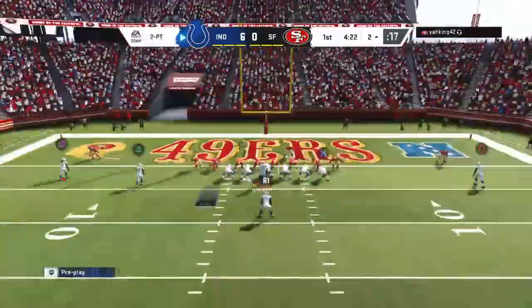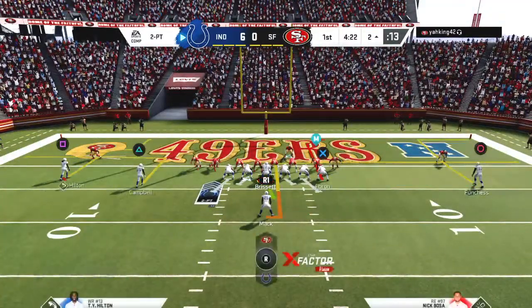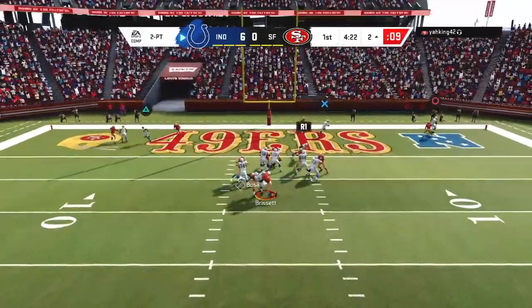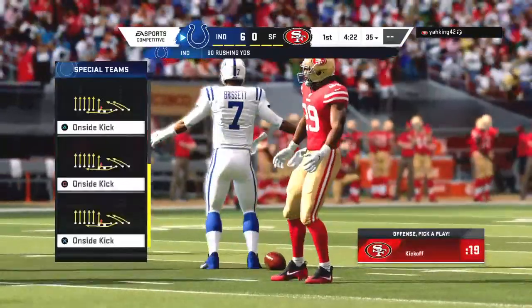And now a two-point conversion attempt forthcoming. Let's go, D, let's go. To throw, Brissett. Under pressure now, and he's going to go down. Sacked back around the 8.